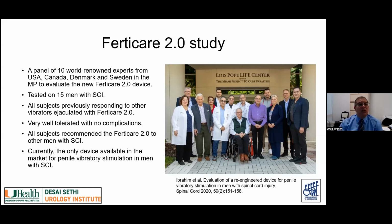No complications resulted from it. And all subjects, in a questionnaire where they were asked whether they recommend this Ferticare 2.0 to other men with spinal cord injury, all said yes, it's effective and very well tolerated. And currently, that's the only device available in the market that is specifically designed for penile vibratory stimulation in men with spinal cord injury.